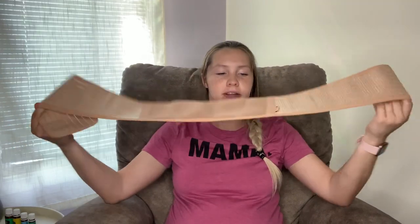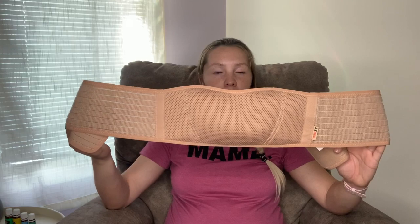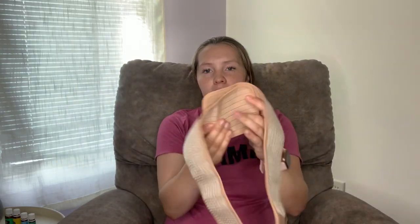So you've gotten to the point where you're a little farther along, your belly's starting to show, and this is the next item I'm going to talk about, the belly band. As you can see here, there's a distinct area where your belly would go in, and you just tightly put it around your waist or whatever, and voila, belly band.